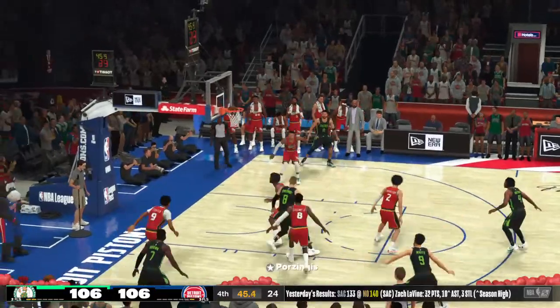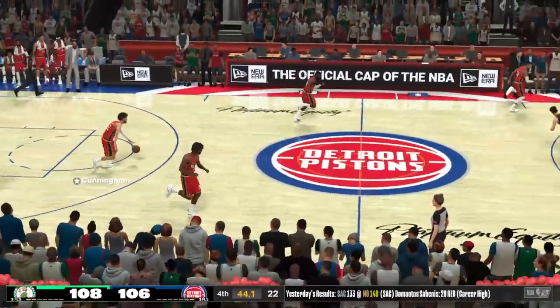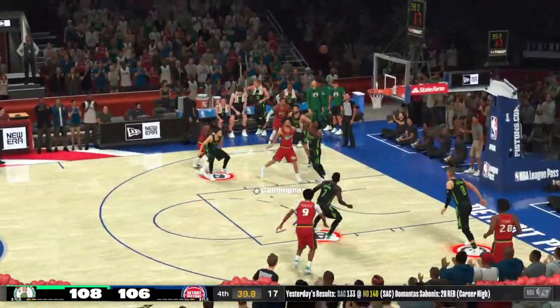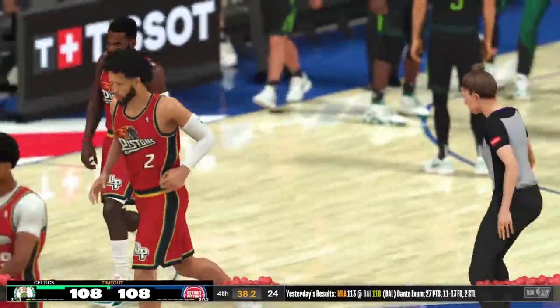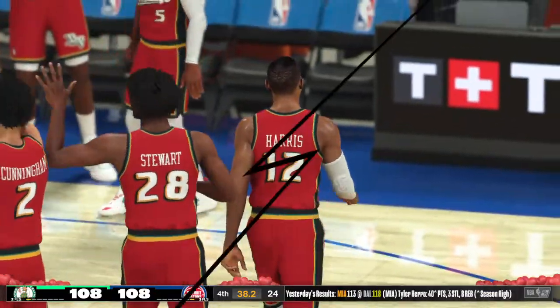Here's Porzingis. Count it! Well, you see the trust they have in Porzingis. Timely basket. Here's the floater. It counts. A huge shot to tie it up. Cunningham's teammates and coaches trusting him in a big spot. Now a timeout called by Boston.